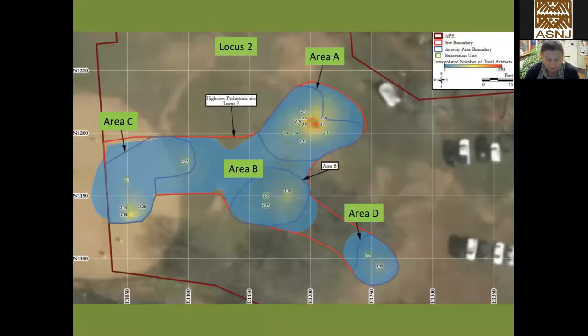Okay. So here is another view of the distribution of artifacts in the 4 activity areas of Locus 2. I know it looks kind of like a dog, and the head of the dog is area A with the hearth area and most of the artifacts. Area C is the hind leg of the site. It also had a feature and a lot of artifacts, and areas B and D not so much. We don't know if these different areas were occupied at the same time or at different times.